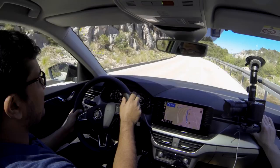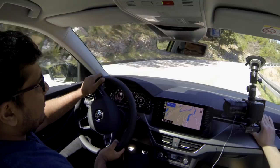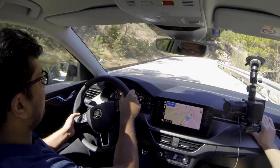But I think for the target market, it is sporty enough, just not my taste, but that's just a subjective perception. And overall, I think if you do want to have a little bit of fun and you're okay with sacrificing a little bit of ground clearance, go ahead, get that sport suspension and enjoy the drive.